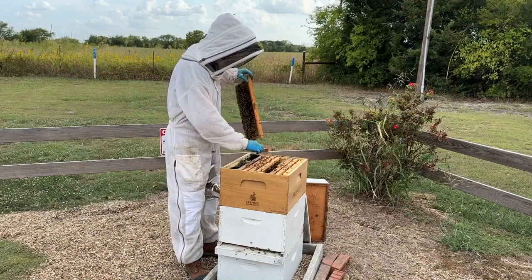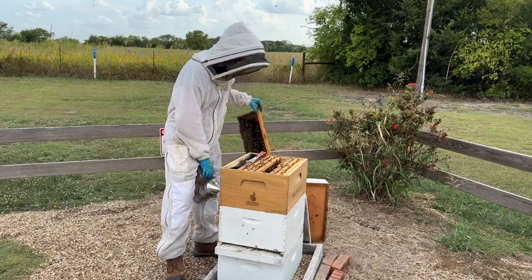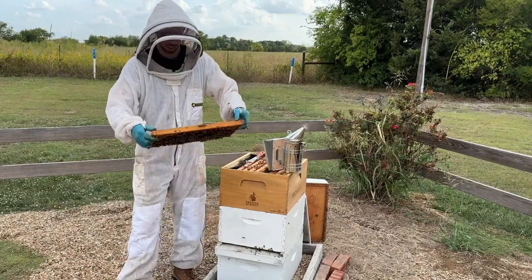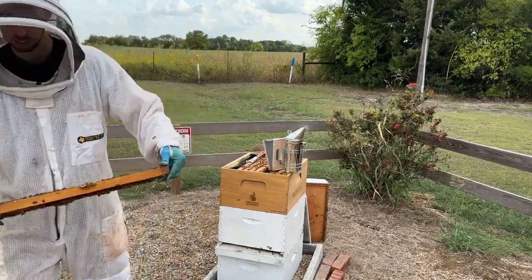So let's just look at a few things. For me, the telltale signs is, do I see larvae that are crumpled or yellow or twisted looking? How does my larva look?